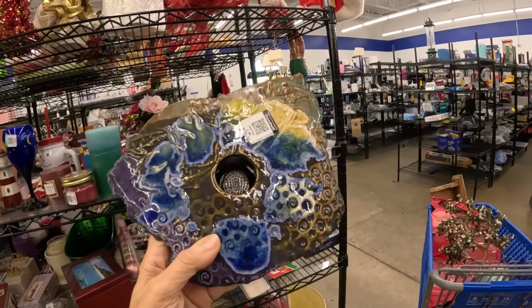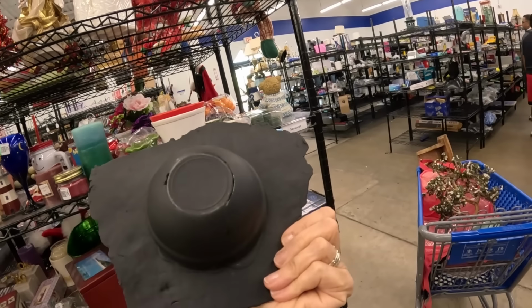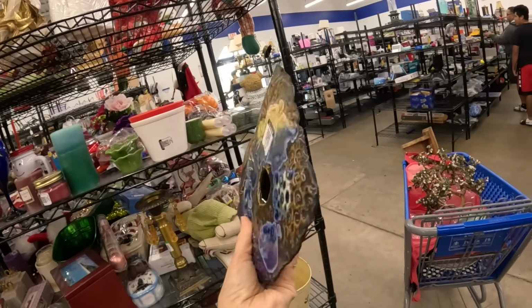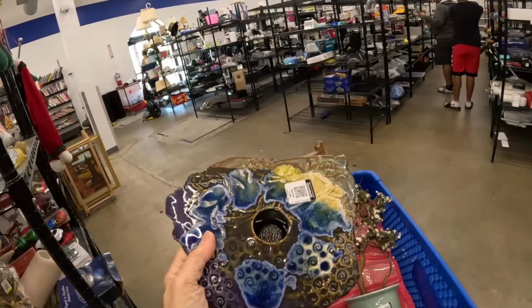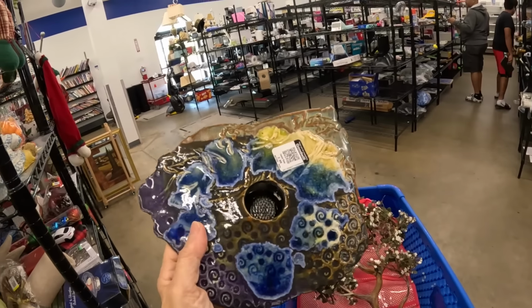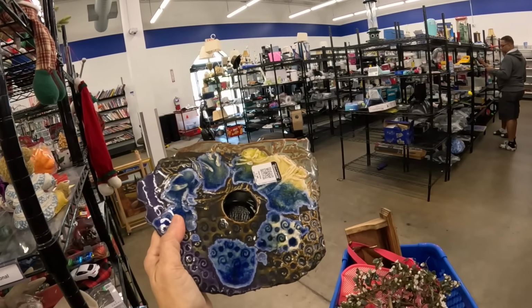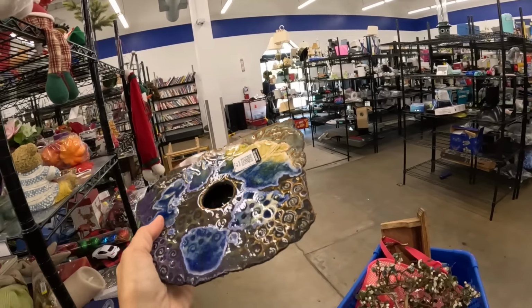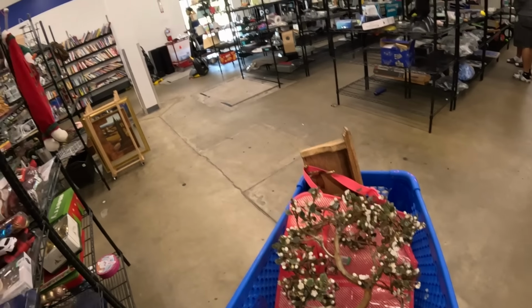I might pick this up, $2.99. I'm gonna have to look this up. The disappointing part is there's no marking whatsoever. So this could be a cheap piece. This is something that I would definitely have to Google image. And like I said, for the art of Ikebana, I don't know if this would be a pleasing aesthetic for people who do that art form, but I'm gonna look this one up and tuck that back there.